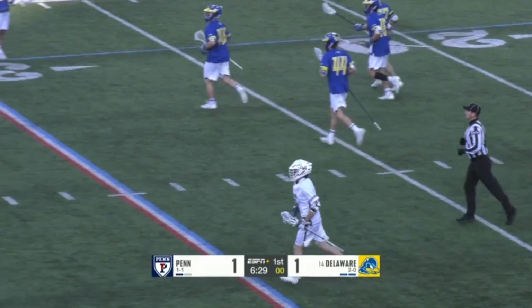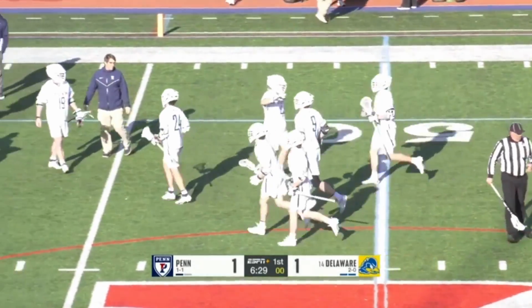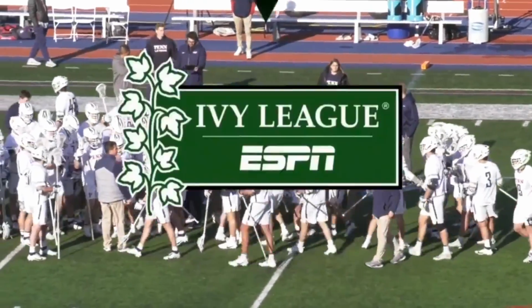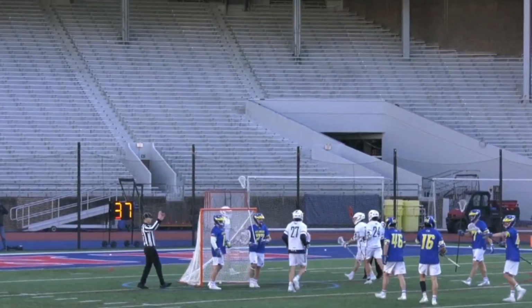I don't know if we'll get a replay here, but you'll see that the slide comes across the crease, which leaves Denola wide open that side. One catch, one fake, one goal. So smart, just very smart, efficient play. Step aside for a breather. We've got a good one at Franklin Field. An answer from Luke Denola has the Penn Quakers even at 1.